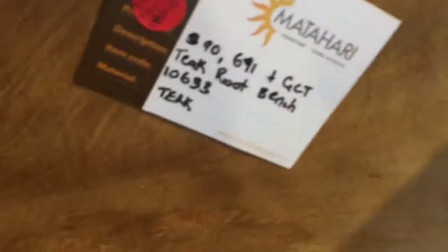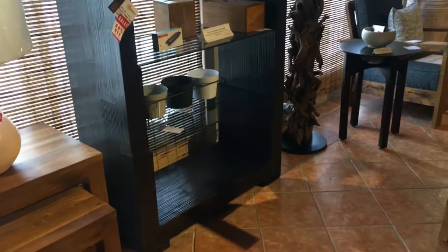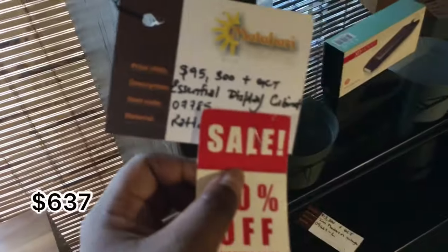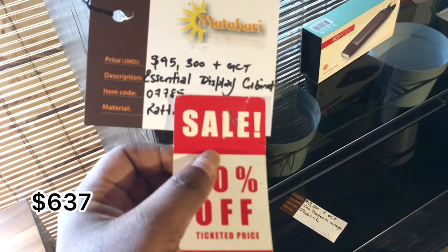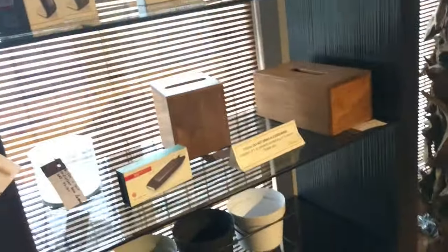Here's another nice little bench that you could put in a garden. You could put this on your patio. Really nice, be one with nature, you know. And I really love this bookshelf. Well, it's called a cabinet display, bookshelf, cabinet display, same thing. But I would really like this, and it's actually 60% off. Wow, I really would love this.